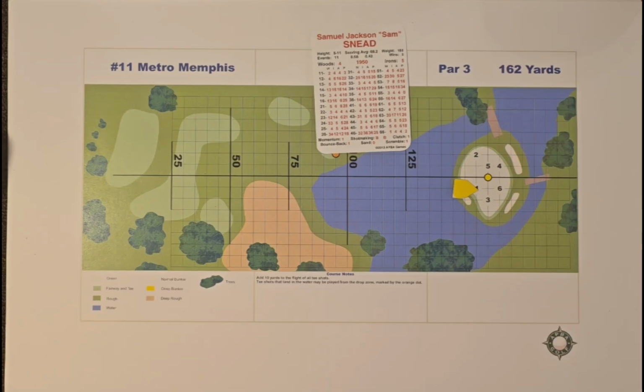Sam Snead, hole number 11, 162 yard, par 3. Over the water and onto the green. A little bit downhill. 10 yards. Going to add 10 to the shot. Standing on the tee box with an 8-iron.